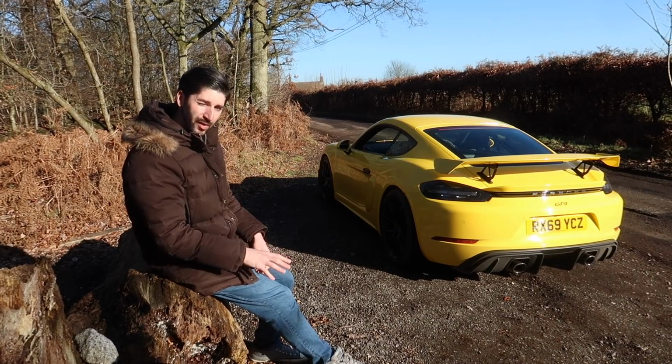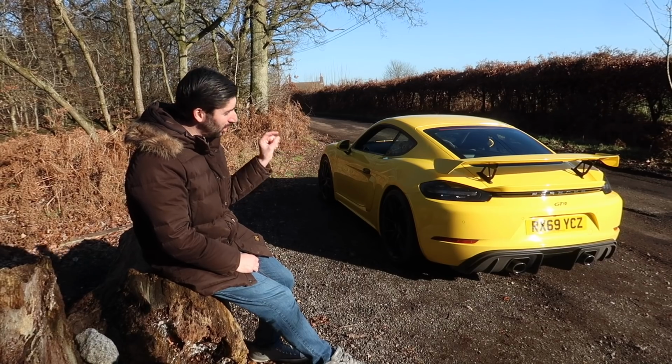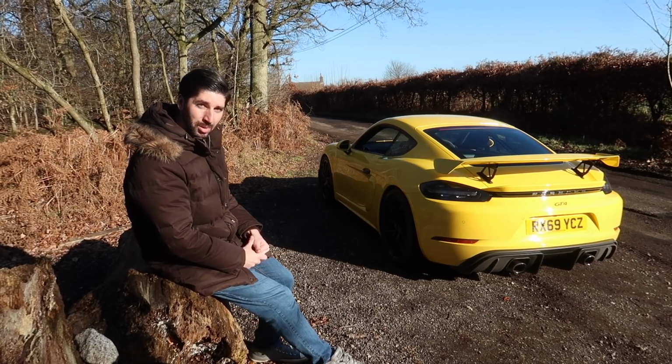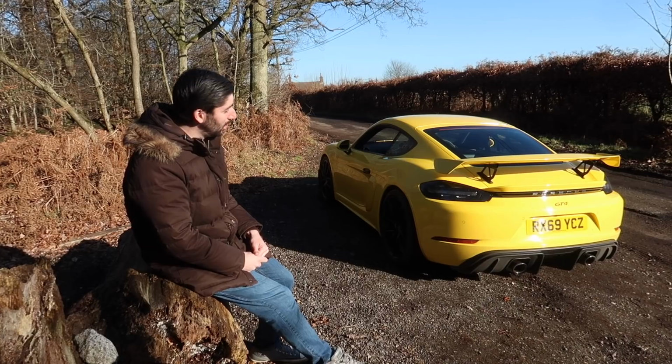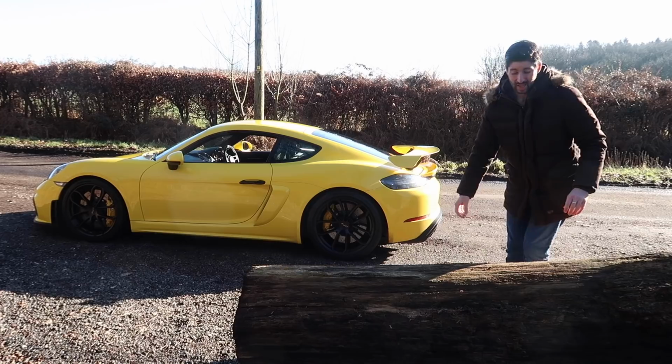The way this thing feels around the corners with the GT3 setup is just unbelievable. The noise of the engine is incredible. Yes, we've got the OPF, the petrol particulate filter, on there, but I'm sure there are some people out there who can help make the car sound better. But in terms of a platform, what a car.